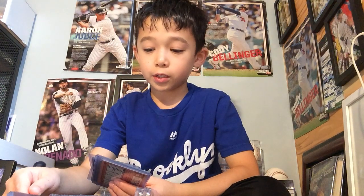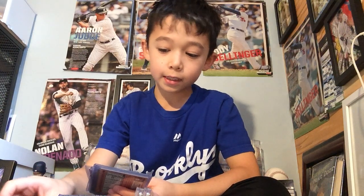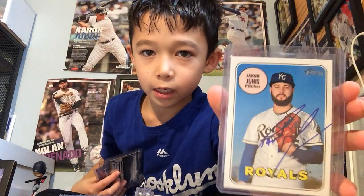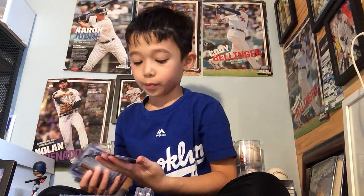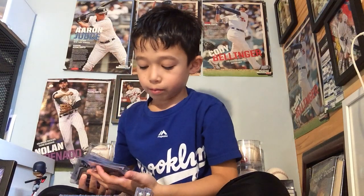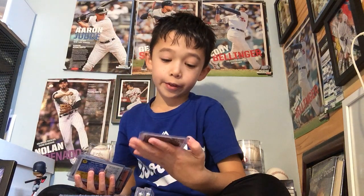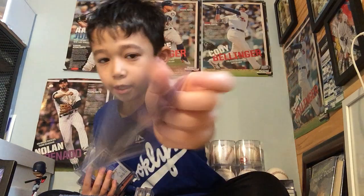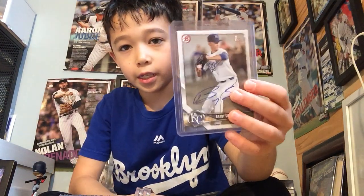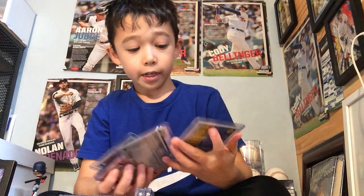Now we are going to move on to the AL Central, I think. Yes. The AL Central. So Jakob Junis on his 2018 Topps Heritage. Bubba Starling. Brad Keller. This one I got at the Futures Game. Brady Singer, the number 18 overall pick in the MLB draft. That one is really nice. And then Jorge Soler.